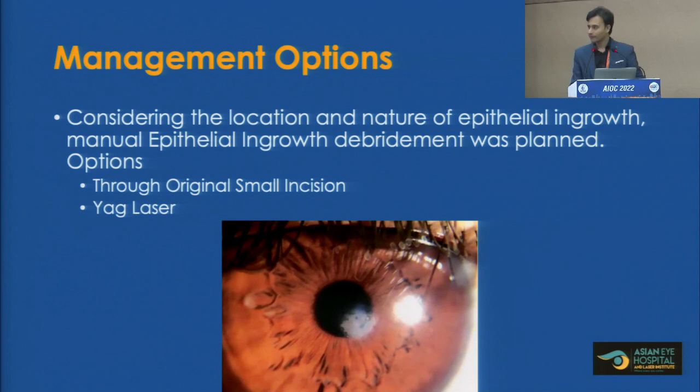So, Vardhman, just a minute. What are the factors which increase the chances of epithelial ingrowth in a routine LASIK case? What should one be careful of?